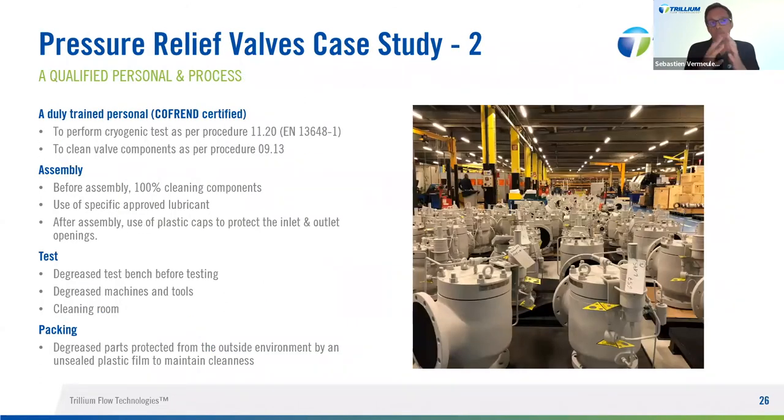So on one hand, we have leakage. On the other hand, it's also good to have a clean process. During the brief introduction we had regarding the liquefaction process, I mentioned we need to be cautious regarding the water concentration. And for that, we also need to follow a very strict procedure.